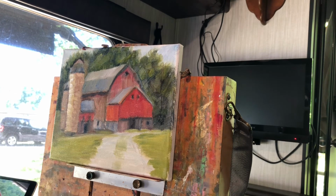Well, I am a messy painter, I will admit it. I just dipped my palette knife into my pile of crimson and now it's all over my hands. The way I'm painting here today, I don't have my brush holder and it's not ideal.